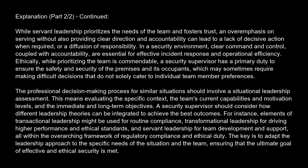Ethically, while prioritizing the team is commendable, a security supervisor has a primary duty to ensure the safety and security of the premises and its occupants, which may sometimes require making difficult decisions that do not solely cater to individual team member preferences. The professional decision-making process for similar situations should involve a situational leadership assessment.